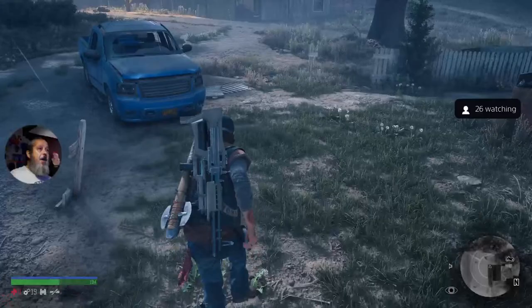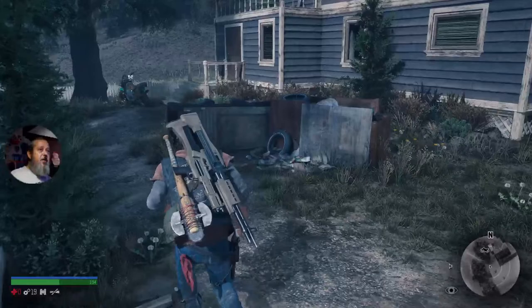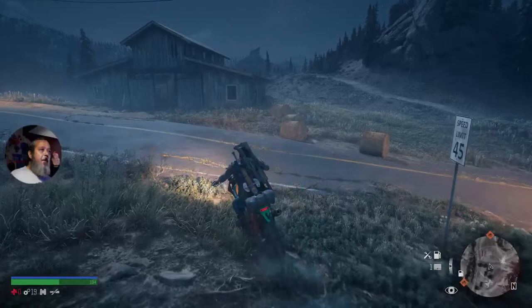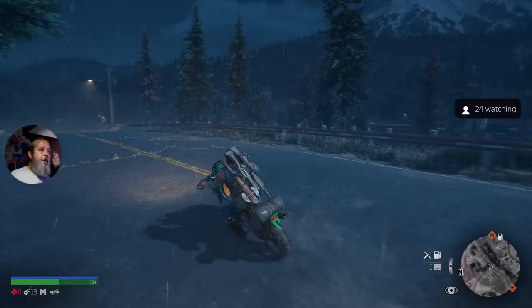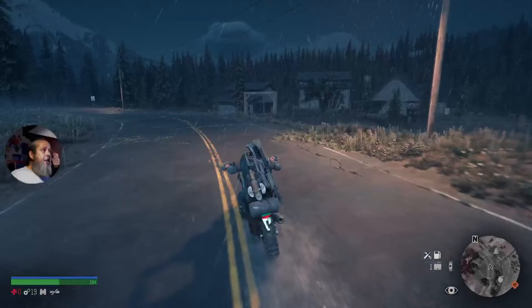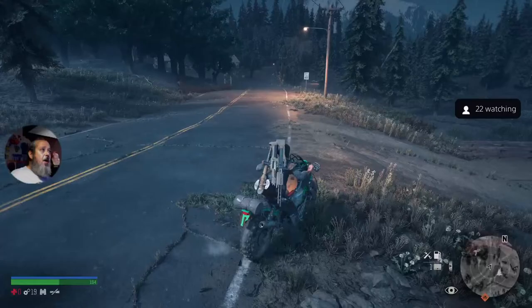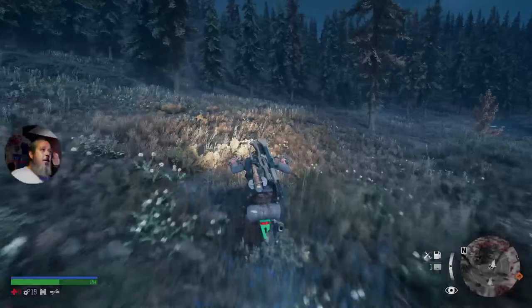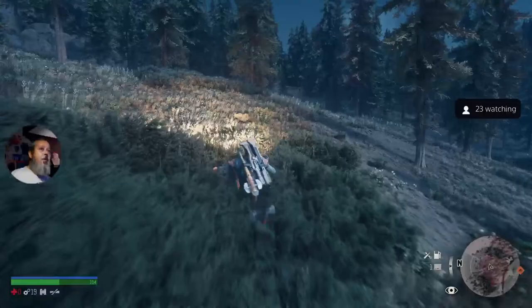Here's the truck. It has a 2x4 in it. Okay, there was nothing in this house, so I'm going to continue. Goes right through the little picket fence. I searched there before. Hear the wolves? I'm gonna keep going because I'm trying to find some other items.